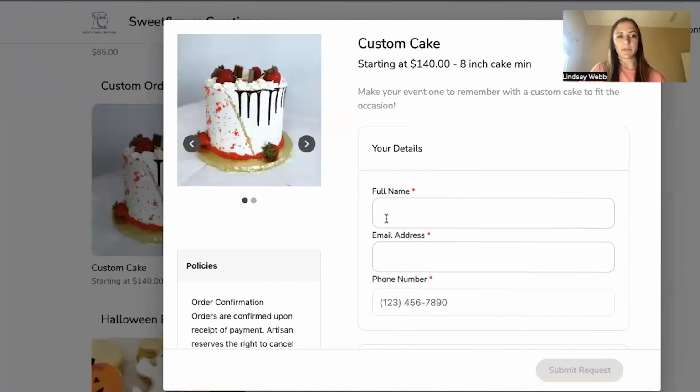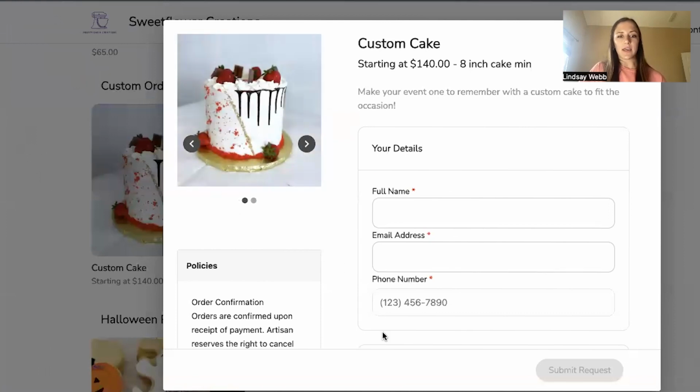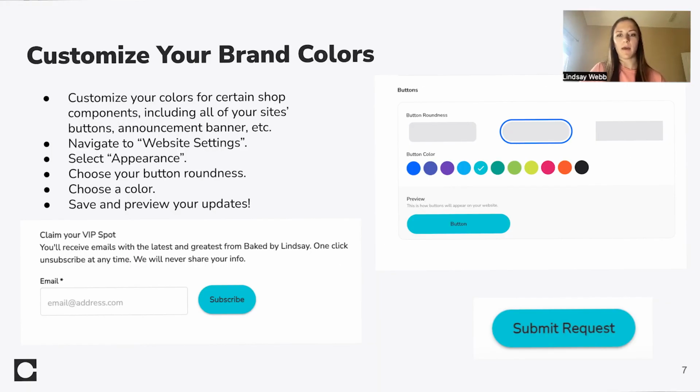And from the customer's perspective, when they go into this product, they will be able to click through your photos and see more of what you offer. So again, definitely encourage you to take full advantage of this feature. I think it's a great way to educate your customers more thoroughly on what you're really capable of.